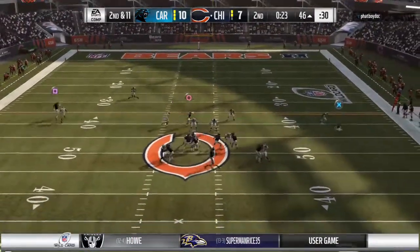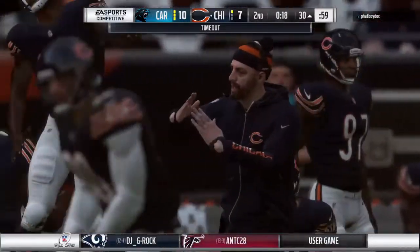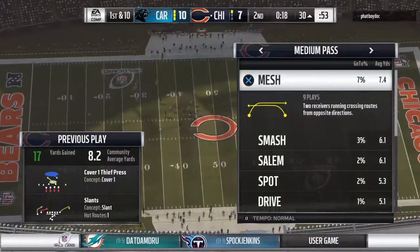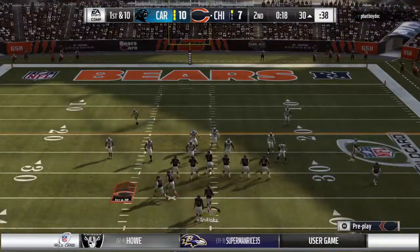Now they'll throw it with Trubisky. And this one complete to Will Fuller. Now the Bears going to use the 2nd of their timeouts, as the clock will stop with 18 seconds to go in the first half. So 1st and 10 now from the 30.